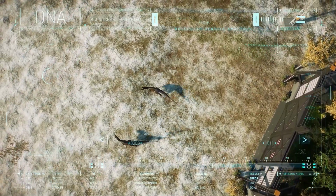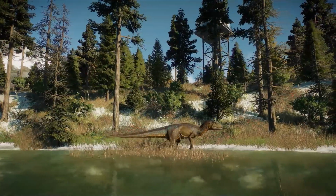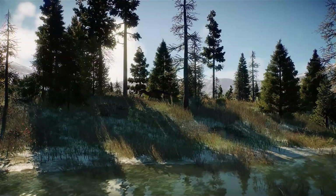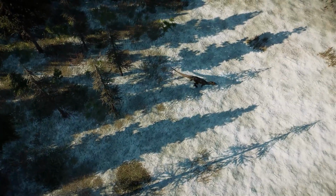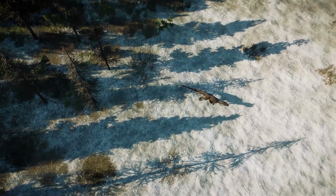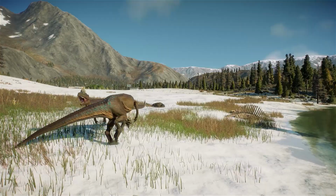Cryolophosaurus is a large carnivorous theropod that roamed the Earth during the early Jurassic era. It's quite special because its fossils were found in what is today Antarctica. Its name means cold crest lizard and is a reference to the crest on its head and the icy temperatures of Antarctica.